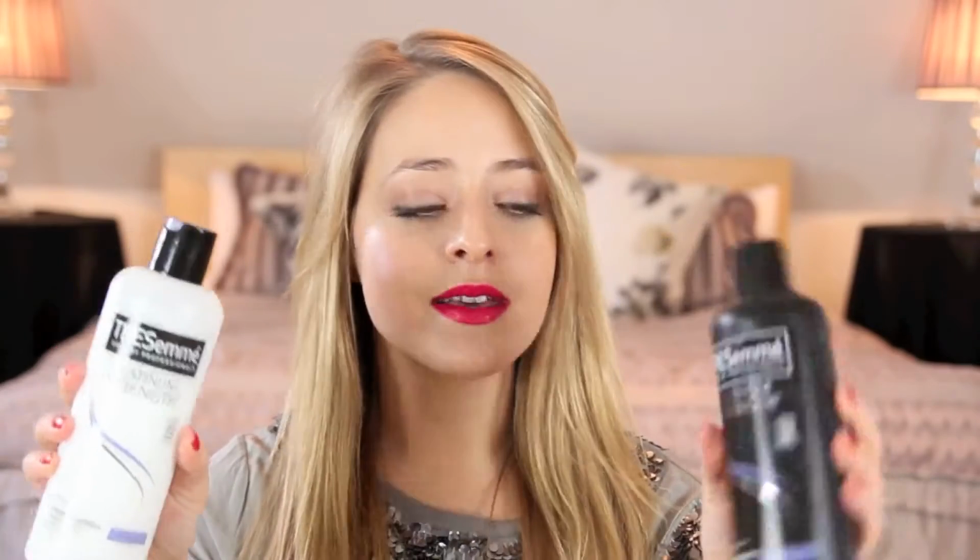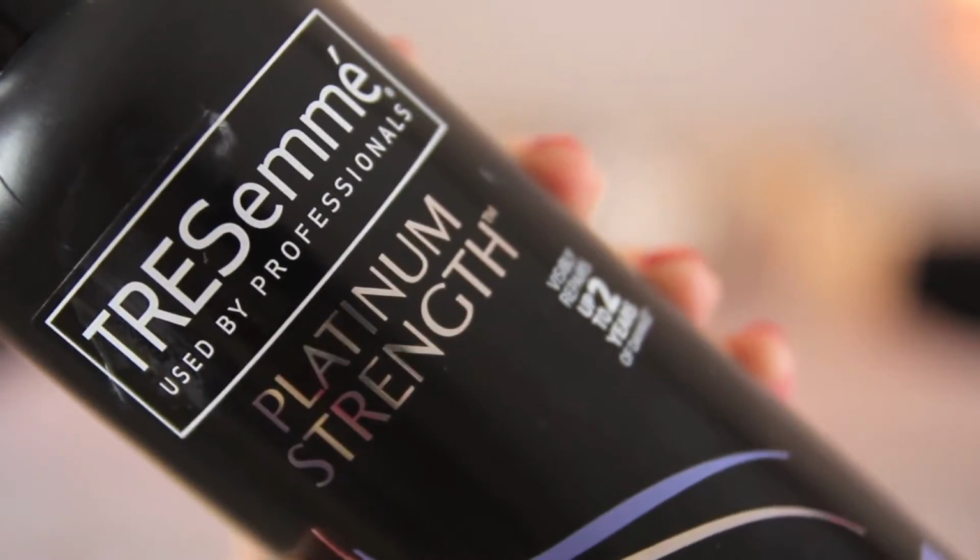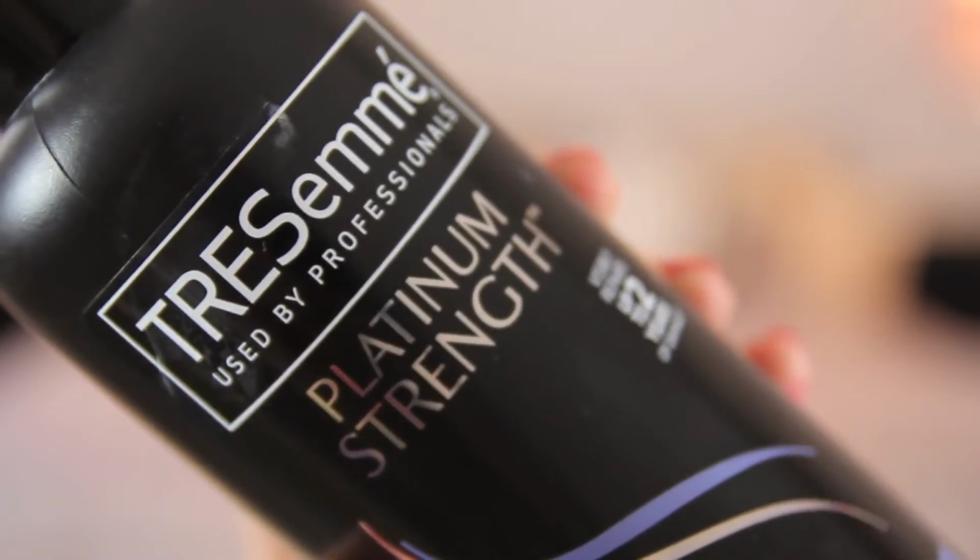But they have just launched a line called Platinum Strength. This stuff is amazing. Honestly, it makes my hair feel so soft, silky. It's like the feeling that you get when you come out of the hairdresser and you have new kind of feeling hair. That is what I look for in shampoos and conditioners. I've said it about a few products in the past. This stuff is really good, and it's cheap as well, which is the difference really.